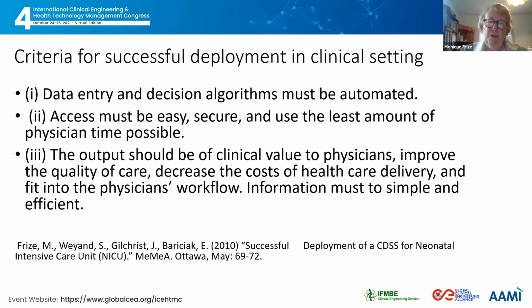Now, the criteria for successful deployment, we found a lot in the literature, but it wasn't complete. And we completed the successful criteria with our physician partners. So here's what we discovered at the end and decided to use: that data entry and decision algorithms must be automated. You don't want them to start entering data, they won't do it. Access must be easy, secure, of course, and use the least amount of physician time possible. And again, they are so overworked, that's very important.